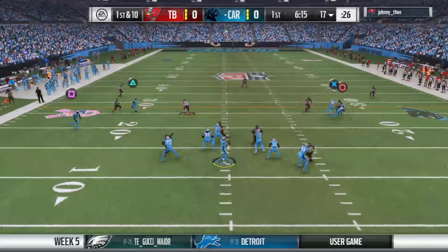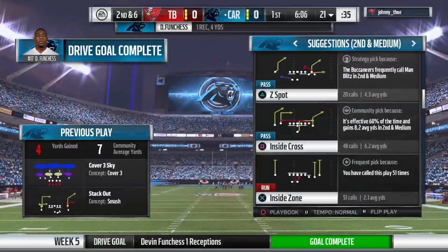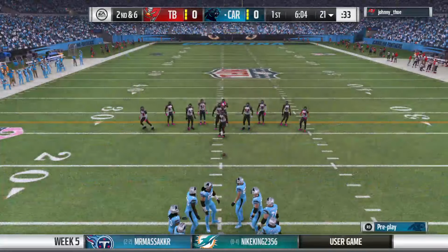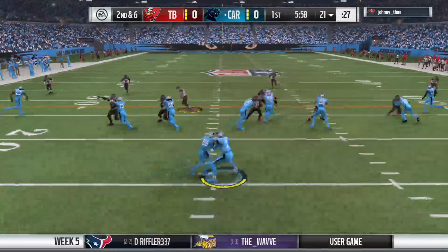On 1st and 10, Newton. Caught left side by Funchess. That throw good for 4. It's second down. Kelvin Benjamin has to be a feature of this offense that's on your screen now. Definitely the number one receiver, a huge target with some speed. It's almost like Go-Go Gadget when he goes up to get the football. No matter how you defend him, he can go just a little bit higher.